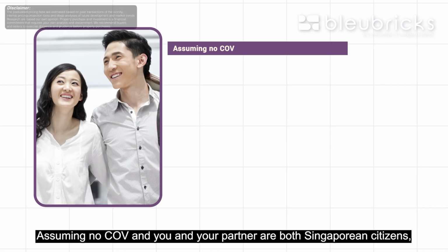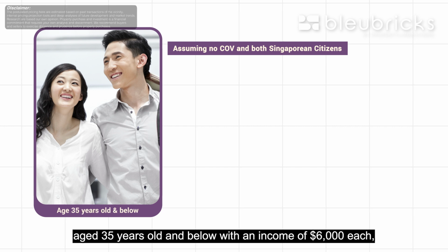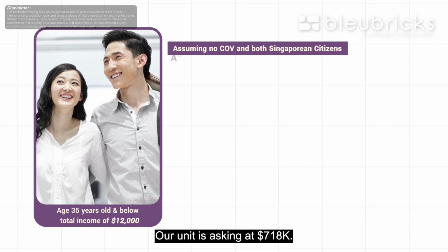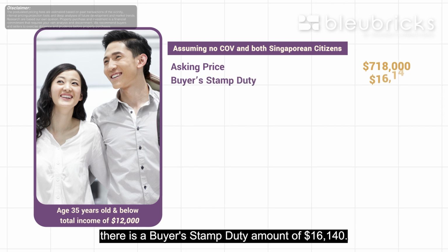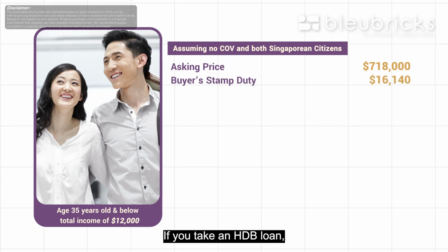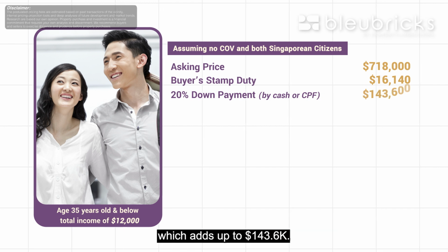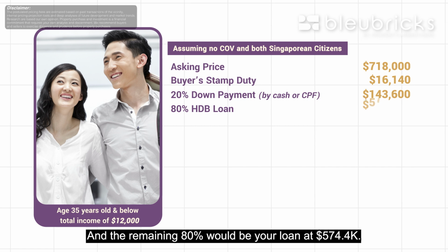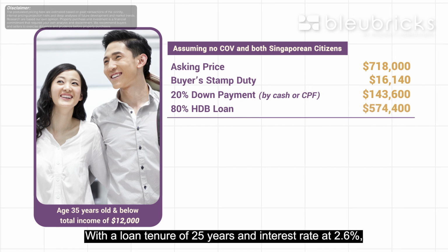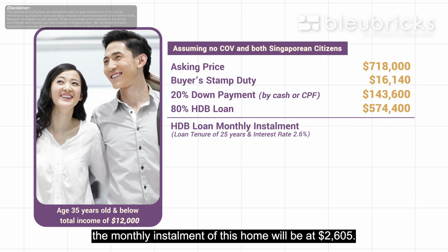Assuming no COV and you and your partner are both Singaporean citizens aged 35 years old and below with an income of $6,000 each, our unit is asking at $718,000. There is a buyer's stamp duty amount of $16,140. If you take a HDB loan, 20% down payment can either be cash or CPF, which adds up to $143,600. And the remaining 80% would be your loan at $574,400.